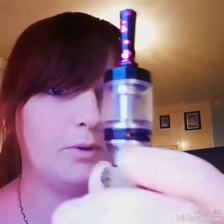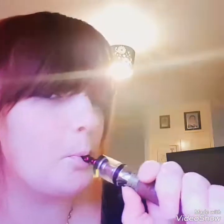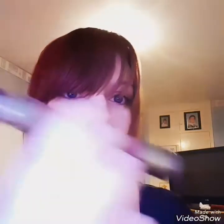So the draw's going to be tight, like this is a normal above-ohm tank. The air holes are small, the draw's tight, you're going to get the throat hit, and it's going to feel more like a cigarette. They are mainly made for mouth-to-lung vaping, which is what I just did, like a cigarette. So if you're not wanting massive plumes of vapour, you're just wanting to quit smoking, you don't want a massive big mod, these are not bad.